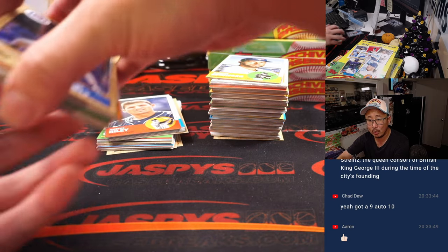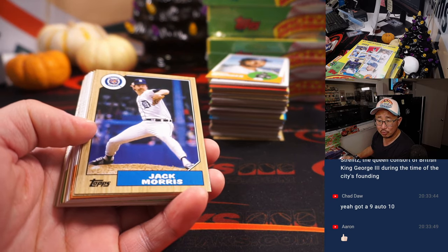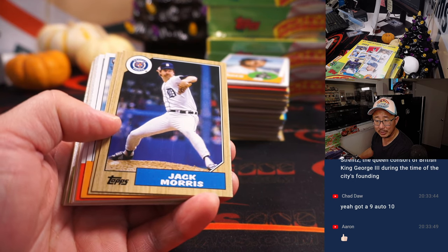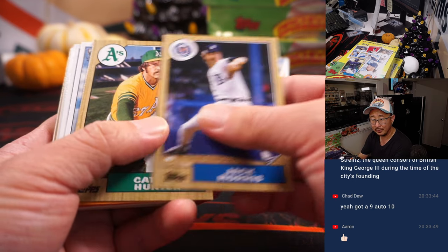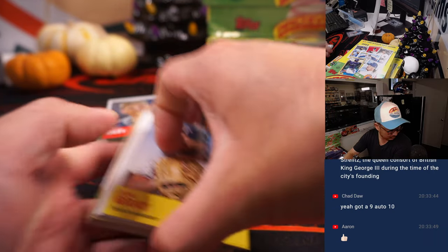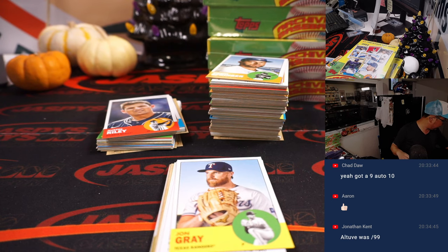Jonathan Kent saying, nicknamed the Queen City. Charlotte and its resident county are named in honor of Charlotte of Mecklenburg, the Queen Consort of British King George during the time of the city's founding. But why do they call... Is Cincinnati the same? Is it for the same reason?